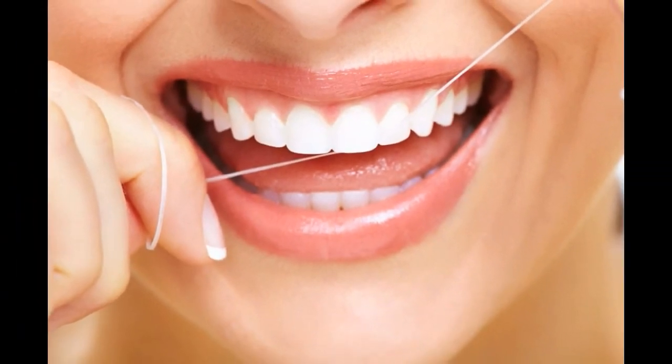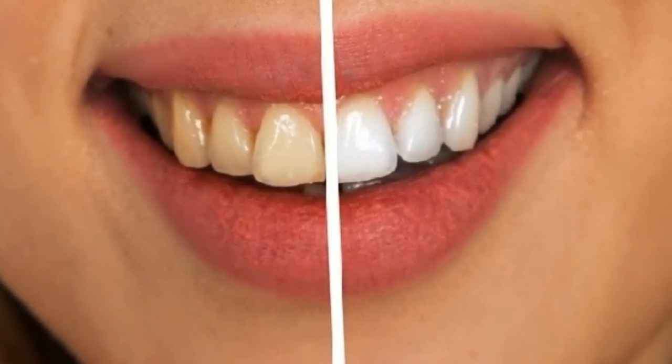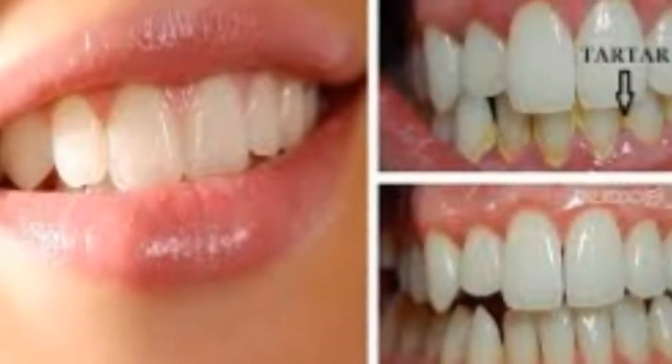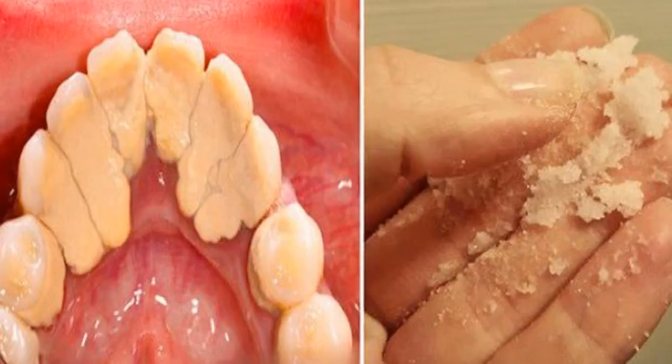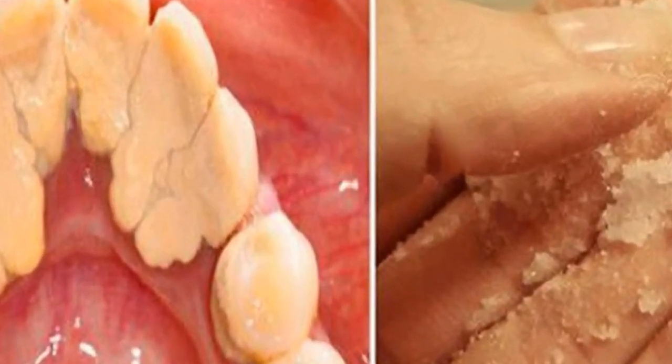Alternatively, mix 1 teaspoon of salt with 2 teaspoons of baking soda. Brush your teeth with this powder gently. Another option is to mix 1 teaspoon of baking soda with enough hydrogen peroxide to make a paste. Use it to brush your teeth and gums, spit it out, and rinse your mouth thoroughly. Do not use baking soda in excess, as it may damage the tooth enamel over time.